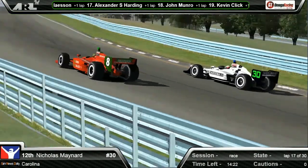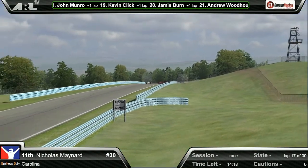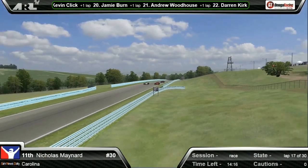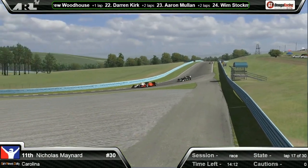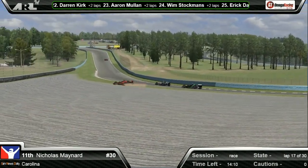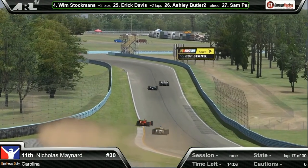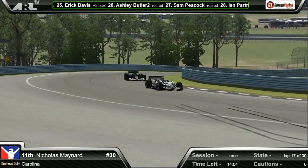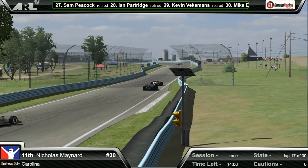And we have a spinner there. There's a bit of smoke, and I'm not quite sure. These guys are going to have to make their way through pretty carefully. Nick again fighting Alex, and Alex going wide, and this is John going to get both. Alex comes in a little bit sharp there and almost took someone out.